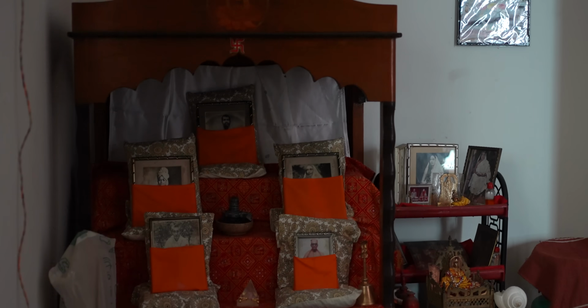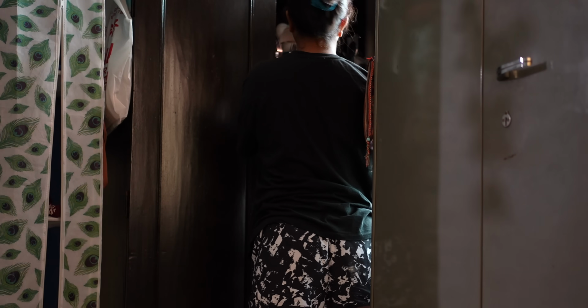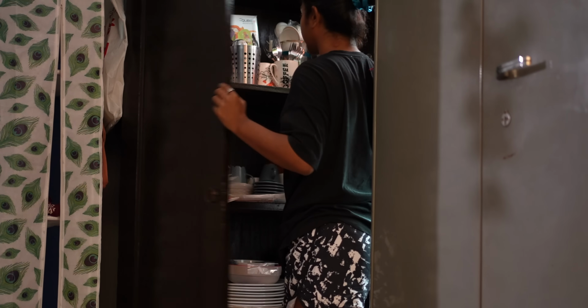One more bedroom right beside the living room, which is converted into a mandir space and lots of clothes storage. This wooden wardrobe you see here is very old, almost 50 years old I guess. This is my mom's crockery unit for now.